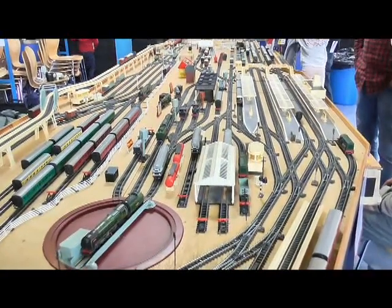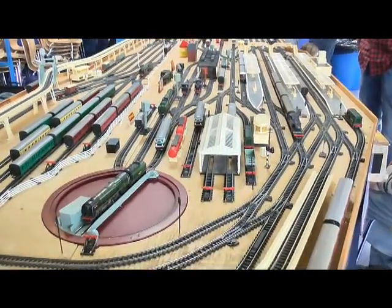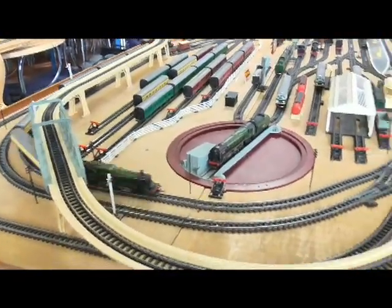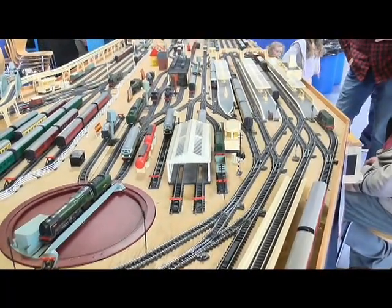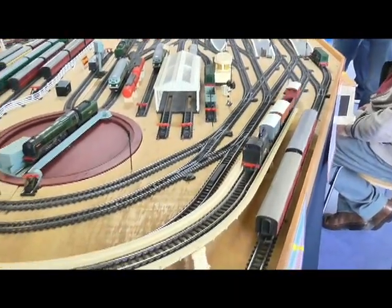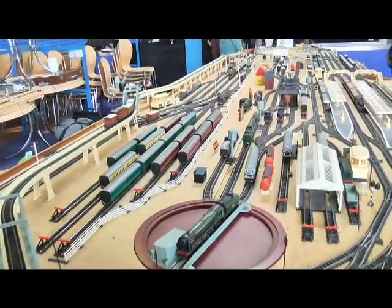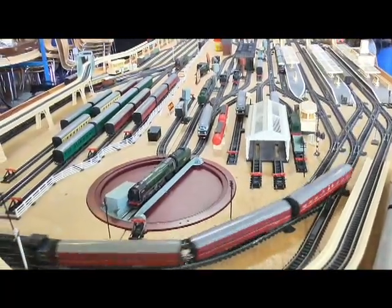I think you could call this one busy. There was so much track that there was hardly any room left for scenery or buildings or anything. And I should imagine very complicated to work out just what was happening where. And in my opinion, I think they had the trains very much too fast, unless they were trying to prove their ability to lay track properly.